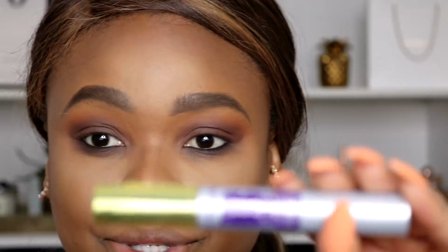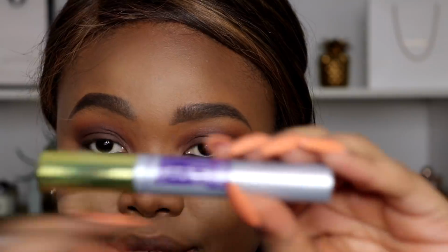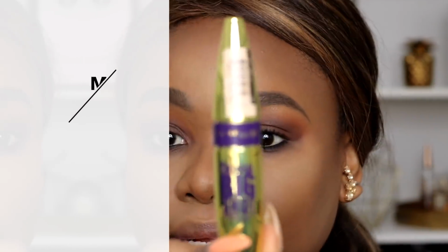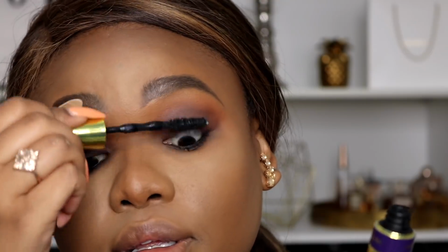Okay, so next up I have this Maybelline Colossal Big Shot Tinted Fiber Primer. So this is a primer for your eyelashes, I believe. And then I'm gonna go in with the Maybelline Colossal Big Shot. So eyes are on, lashes are on. I think these are my lower lashes. I just found them randomly.